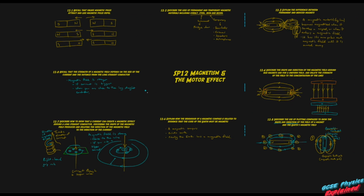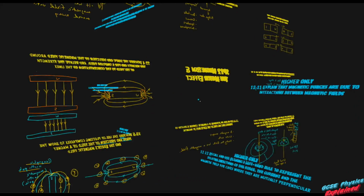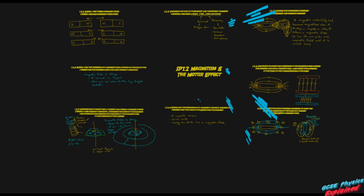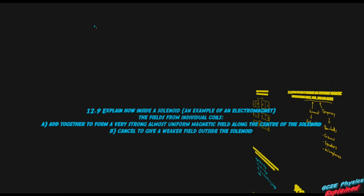Right, so that's the first 8 statements anyway. And what we've got is some more statements to follow. Sure, I could make a nice mind map once I learn how to get the best out of this. So you can see there's a few statements that are coming up now that are higher only. And this one here is triple higher only. Right, let's start with this over here. If I can find where it's gone.